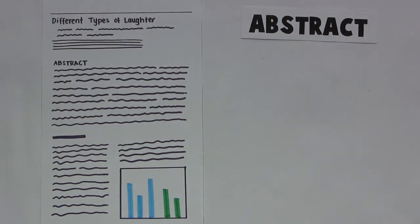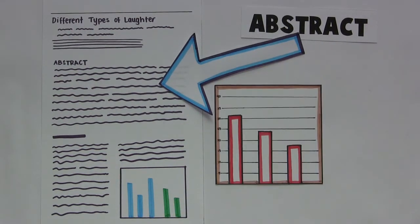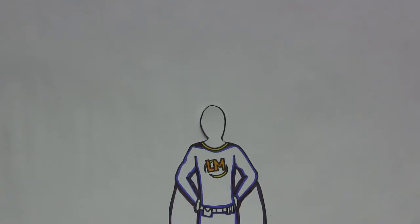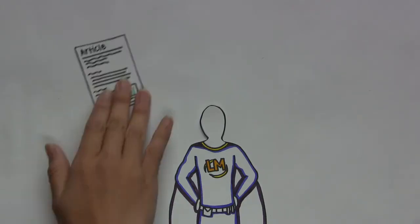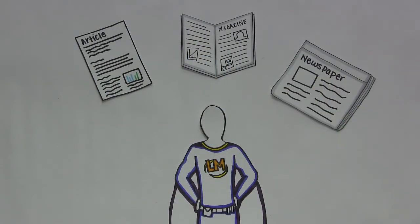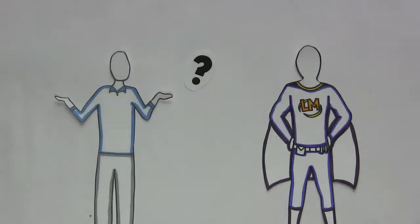Academic articles usually have an abstract, a paragraph that summarizes the article, lots of charts and diagrams, and they're written in very academic language. They're super! Okay, calm down. Magazine articles and newspaper articles use simpler language and will be illustrated with photos. They also have fewer references. Are articles from academic journals always okay to use?